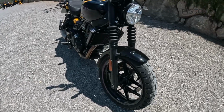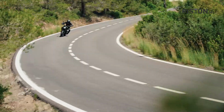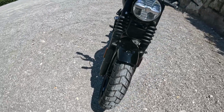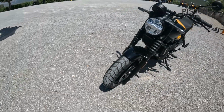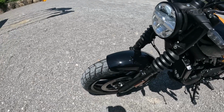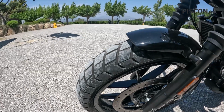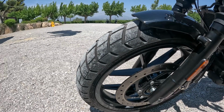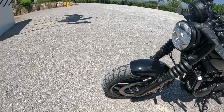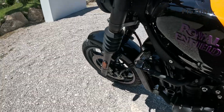The thing about this tire is that there were moments where I sort of lost some grip, under heavy braking, under heavy acceleration and such. So it's a bit scary. I would have preferred something softer, but that's just how Royal Enfield likes it. I think this is great for markets such as India, where road conditions are not that great. But in Malaysia, I think a medium or softer compound tire would work better.